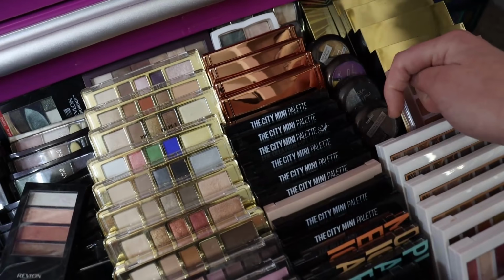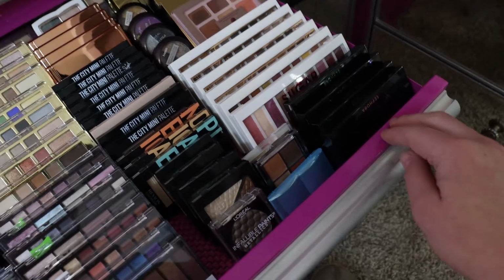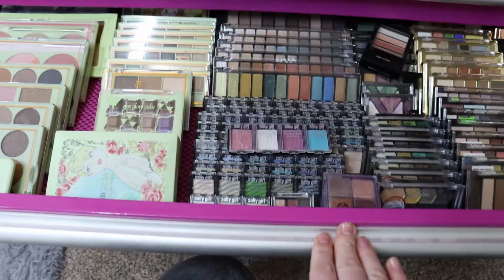Flower Beauty... What's this guy? L'Oreal. And then more Milani ones right there. And over here, we have some Sephora palettes that are pretty new that I quite like. These little I Love palettes are very convenient for a super quick look. So that is that drawer right there, just a ton of more drugstore palettes in there.